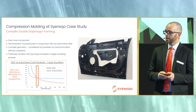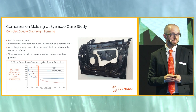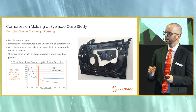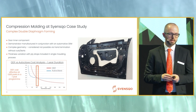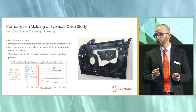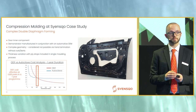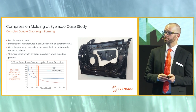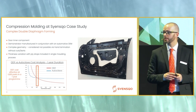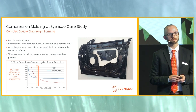I also mentioned earlier that the cost of these parts can actually be a benefit compared to more traditional methods. As part of this program, we did compare the DDF cost of this part to an autoclave process. And over just a single 1 year duration period, the crossover point at which DDF became more cost effective, and therefore cheaper than the autoclave, was just 1,100 parts per year. So relatively low volumes and a relatively short program length.